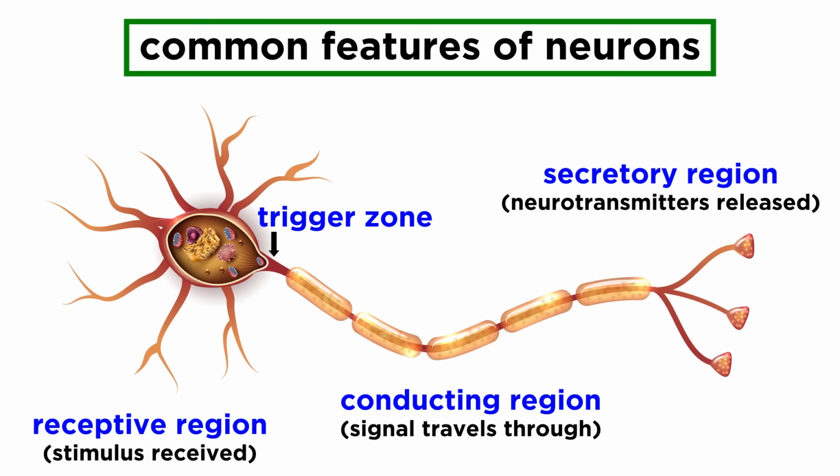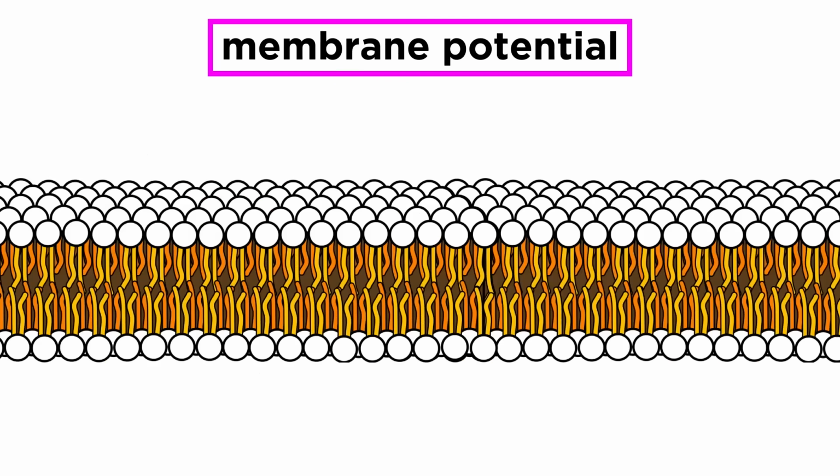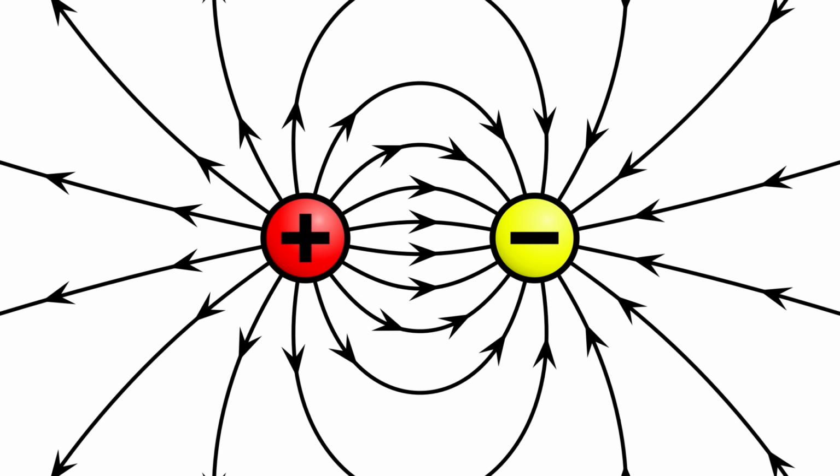But how exactly does it generate electrical impulses? This could be discussed for hours upon hours, but let's go over a very basic summary here. First, we must understand the concept of membrane potential. For a more rigorous discussion of electric potential from a physics standpoint, check out my tutorial on that subject now.